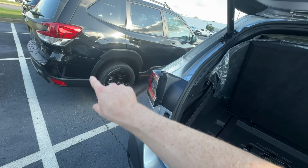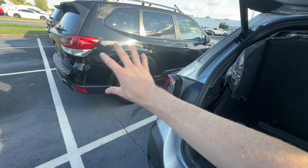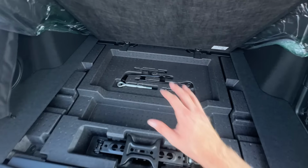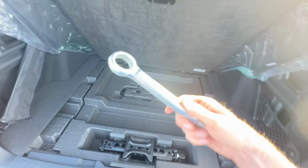Some of them, like our Wilderness trim level, even have a full-size matching spare. So not only is it the same dimensions, but it's also painted to match the original wheel and tire that's already on there. But the question I get asked about all the time is, what is this? What would you use this for?